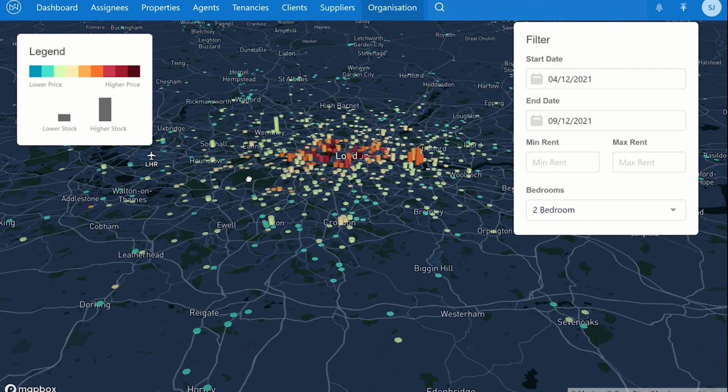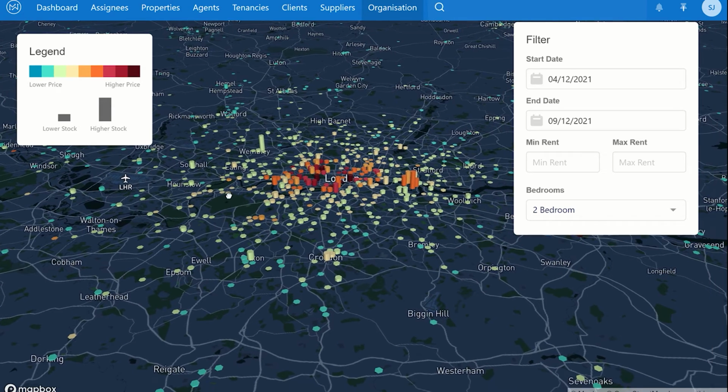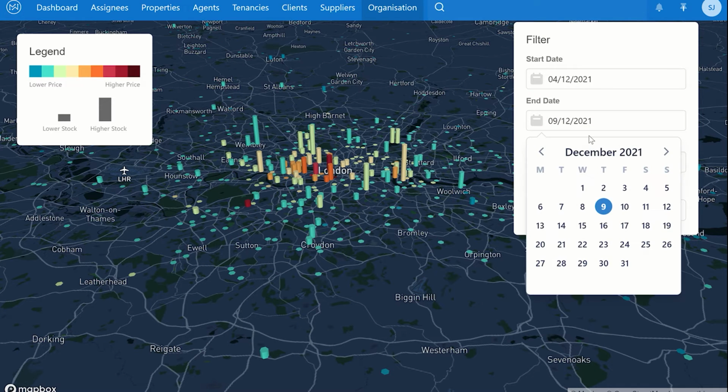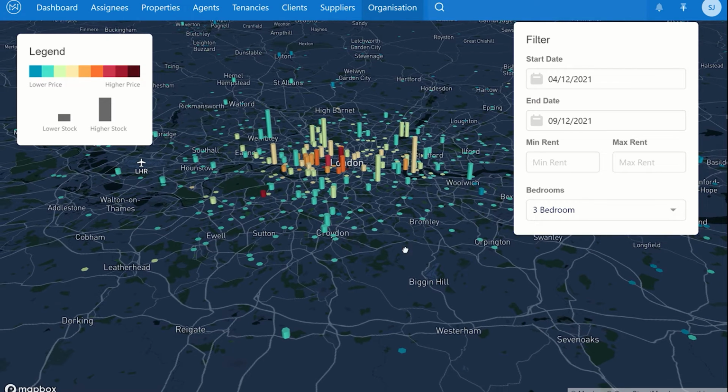Actually, looking outside London as well, just for general interest, you have to say the numbers are, well, low. So let's have a look at 3-bedroom properties and see what this is looking like in the last period of time. And, well, interestingly, there are actually more 3-bedroom properties coming on.